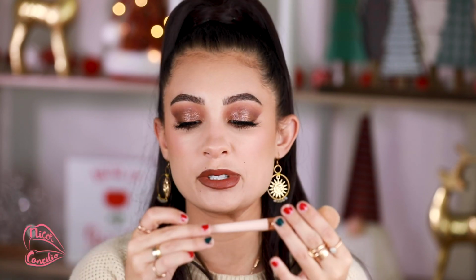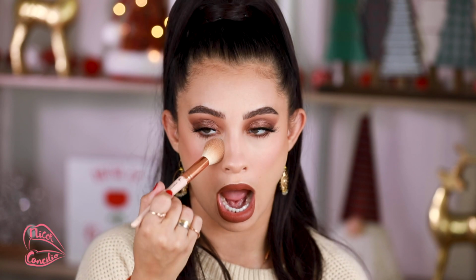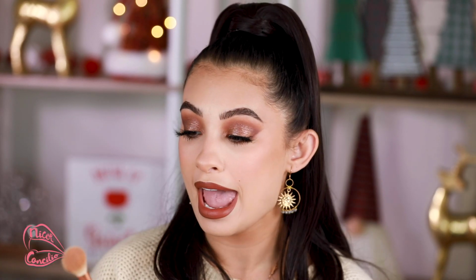out Laura's. This one specifically is the L12, and I love to use it for patting it underneath the eyes for powder. I think it's literally perfect. She did such an amazing job with them, and I'm excited to support a friend, you know.